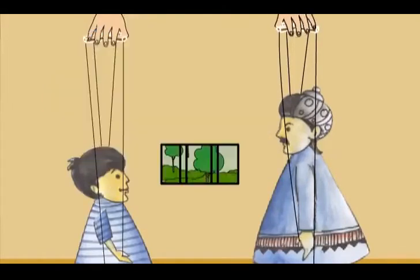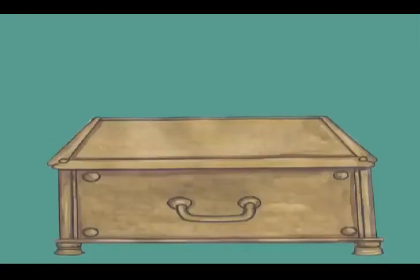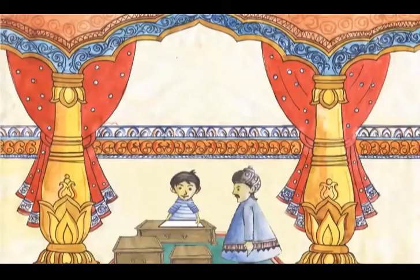Then Shankar said, Father, I will go to the king's court with you tomorrow and will tell the number of leftover gold cubes without counting them. Next day, Shankar went to the court with his father. He saw all the 3 boxes in the court. He measured the length, breadth, and height of all the boxes. He then took a pen and paper and wrote something. Soon he said the number of gold cubes that got left over.